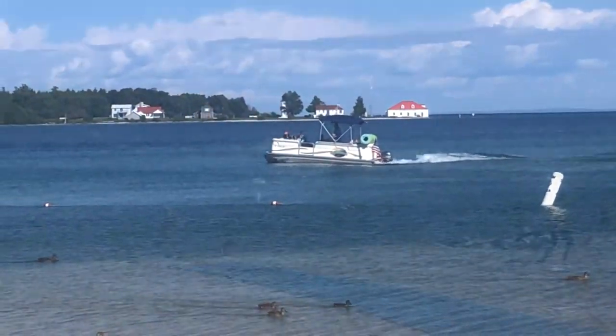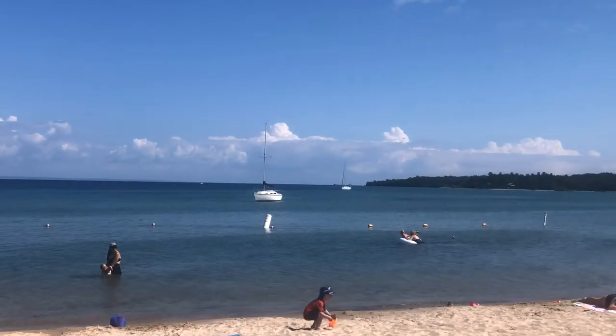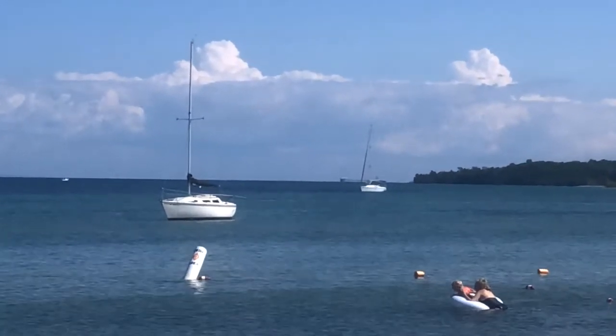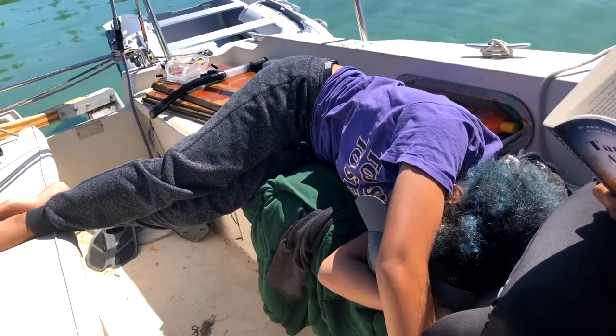Right, folks. As you know, we had a little bit of a rough start to the year. We had our anchor line break. We had to retrieve our anchor. We had to catch Yemoja out of the sand and get her back to her anchorage, which was a great learning experience. But now it was time for us to enjoy the water.